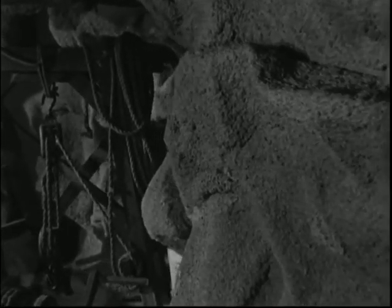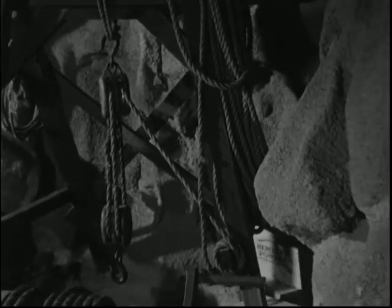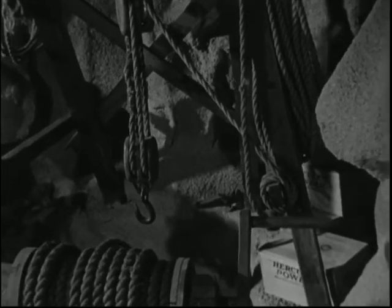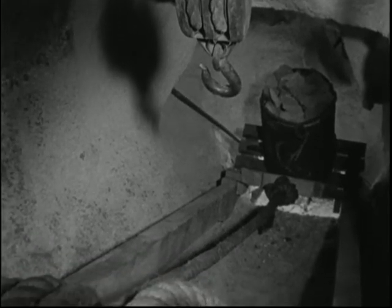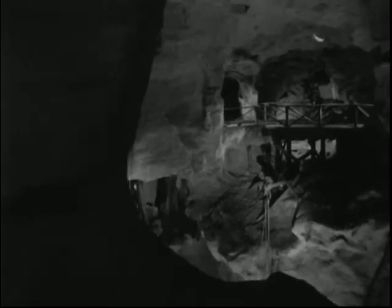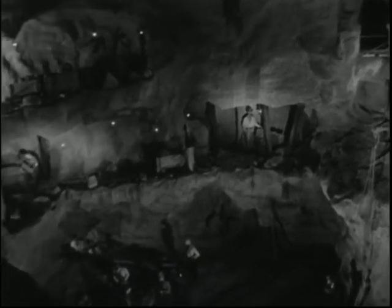This mining device is called a winze, W-I-N-Z-E. Miners used it as a do-it-yourself elevator to pull buckets of ore from one level to another. The bucket simply slid up or down on the timber rails. We passed the glory hole again, this time from the top level, looking down.